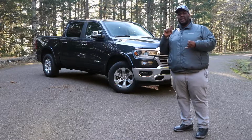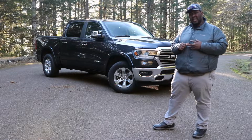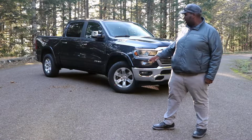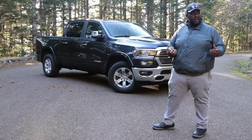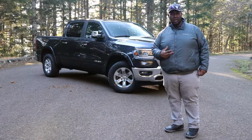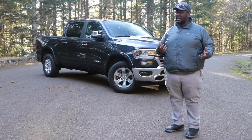So this one comes with heated and ventilated seats. It also has a heated steering wheel, the Alpine sound system, the 8.4-inch Uconnect system with Apple CarPlay and Android Auto, backup camera, these cool looking LED headlights and fog lights, LED tail lights, and a lot of other really cool equipment on this. And this is only about $47,000, and that's not too bad considering this is the crew cab truck with a four-wheel drive and the bigger V8. I think $47,000 is not that bad at all.